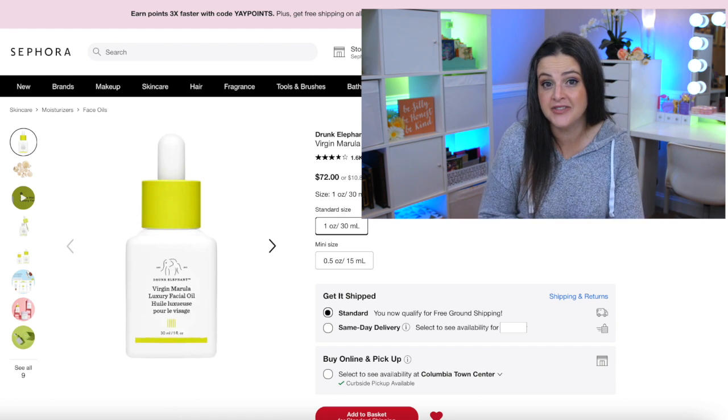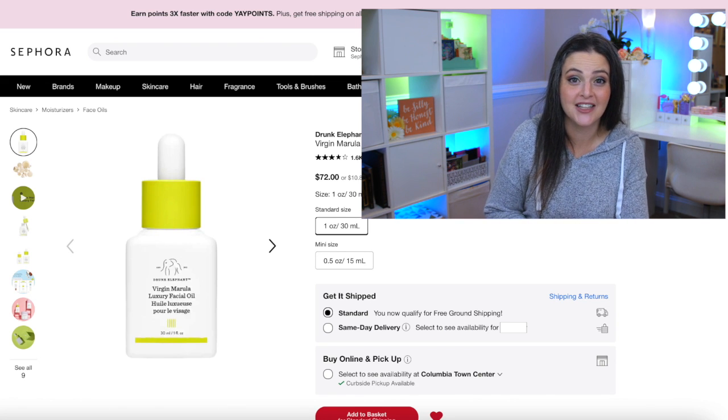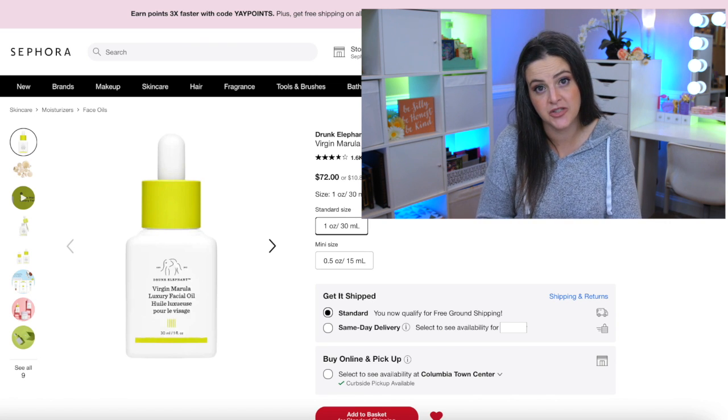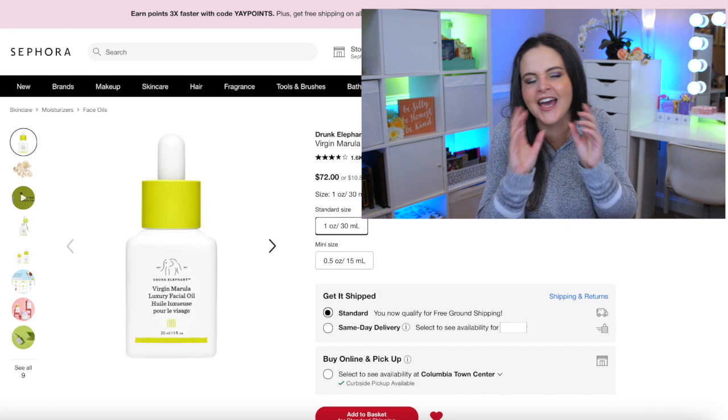This was actually gifted to me by a friend first, and then it was sent to me in PR by Drunk Elephant, and I honestly didn't repurchase just because of the price point, but I will tell you, my skin felt amazing when I was using this, and just how supple my skin was. It just felt supple. Is that a thing? I think it's a thing.